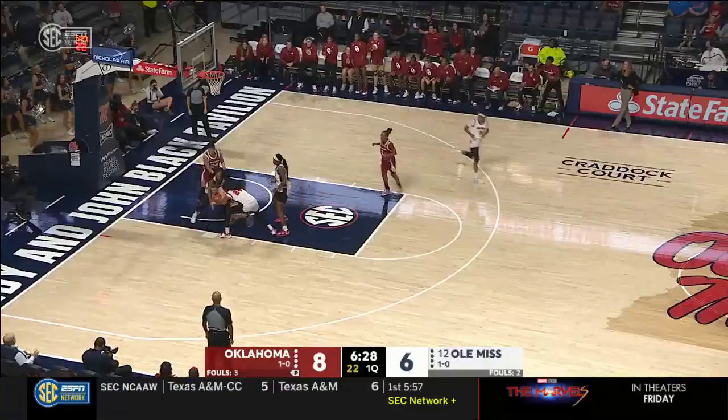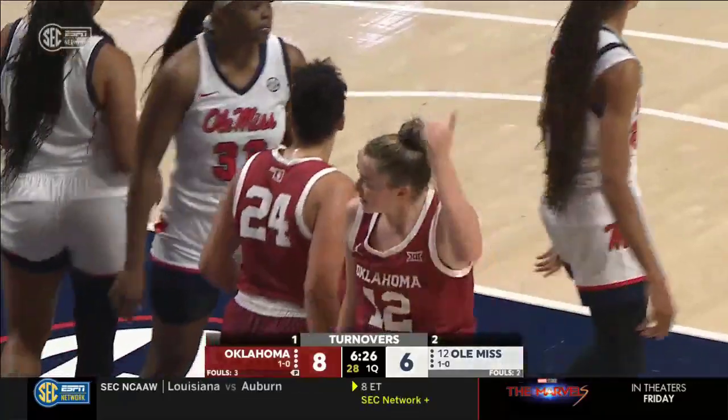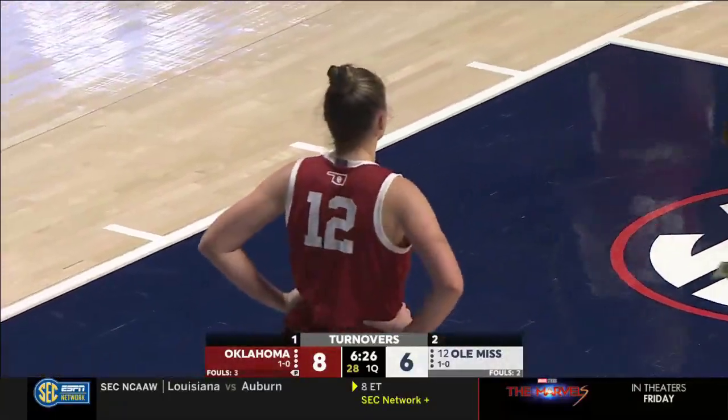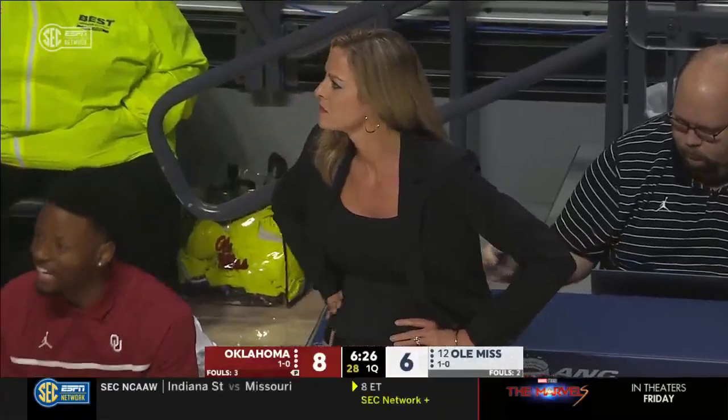Loose ball turnovers, or live ball turnovers rather. If you're going to turn the ball over, you want the ball to go out of bounds, but Oklahoma did a great job last possession. Ole Miss got saved by the bell a little bit because that could have been yet another transition point.